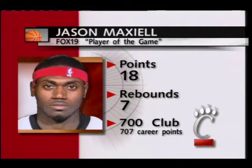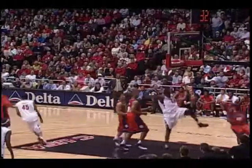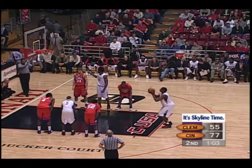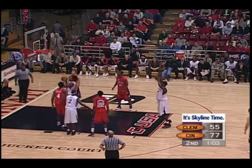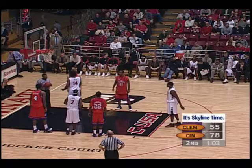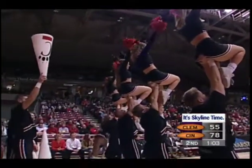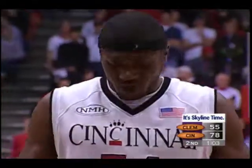Fox 19 player of the game is J-Max, 18.7 rebounds, now over the 700-point mark. And he ran the floor pretty nicely in the first half for a personal highlight. He's also got 5 blocks in this basketball game, so he's done it all over the floor, offensively and defensively. And from the free throw line tonight, 7 opportunities, 5 makes.